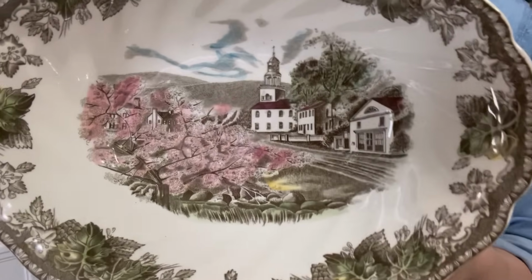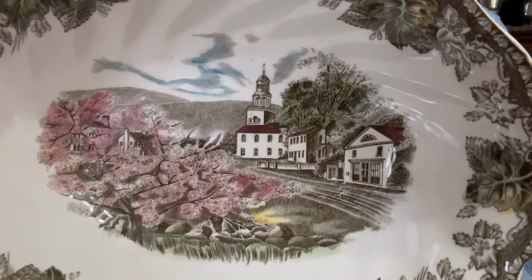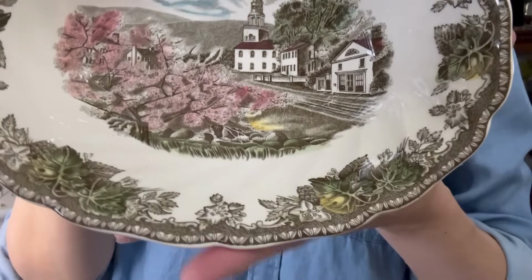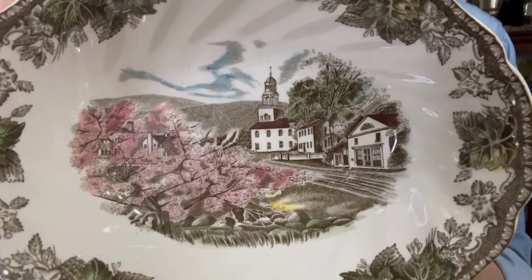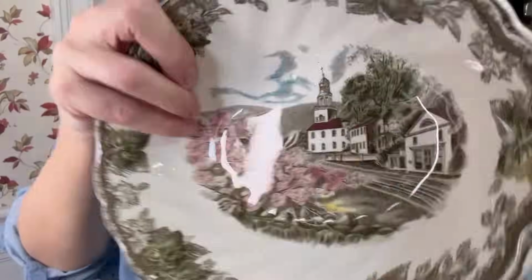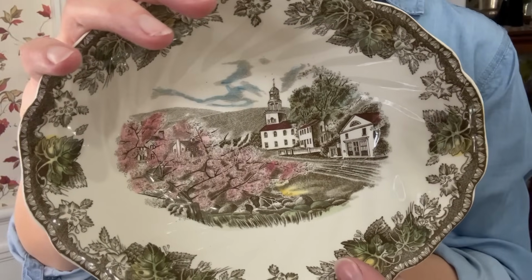So you can see it has the beautiful, looks like a blooming dogwood tree or similar, and the old buildings, all the beautiful elements that we have come to expect from Johnson Brothers. This is so, so pretty. Here is the back stamp. So I will be selling these on my eBay store.